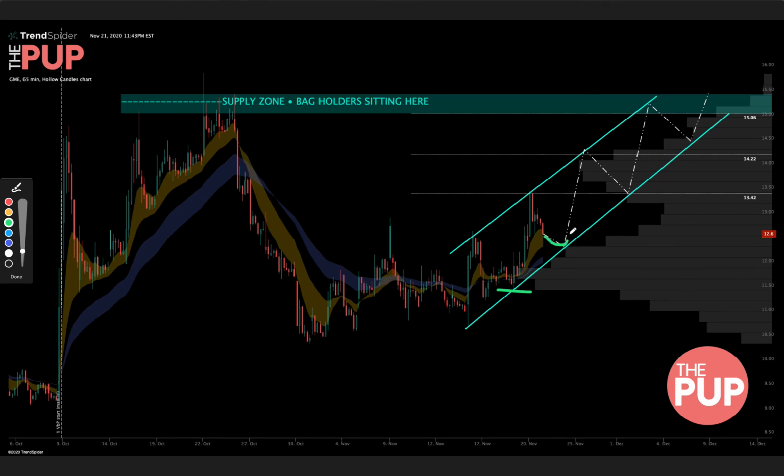If we do get that bounce, I'm looking at 13.42 and then 14.22. Maybe we come down, test that 13.42 breakout, but ultimately I'm looking to see us back at $15. Now again, we have bag holders sitting up here. So if we do get back to this level, I expect the choppity chop. So if I were to take this trade, I would look for an ideal entry on this volume shelf here and taking it up to 15. You can use maybe the 13 calls, the 14 calls, but I would go out and give yourself some time on here.